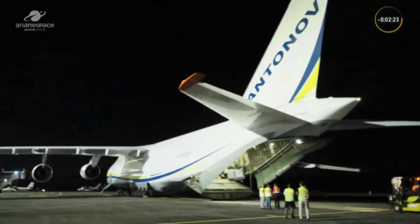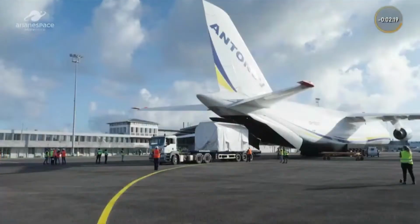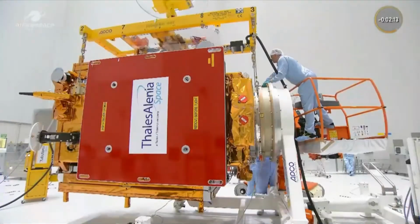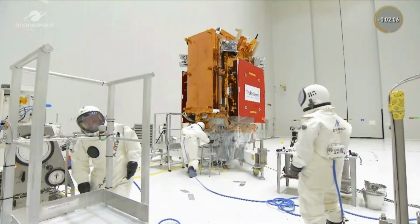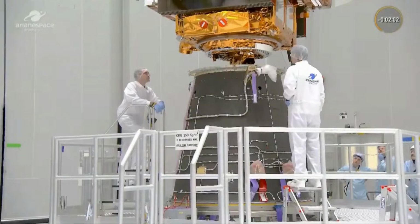As for the satellite, Sentinel-1C arrived in French Guiana at the beginning of October by plane, and then it went through a number of operations in autonomy first, and then it was integrated on its adapter, and with a number of dedicated operations filled with propellants. You can see the special suits which were used for this operation.